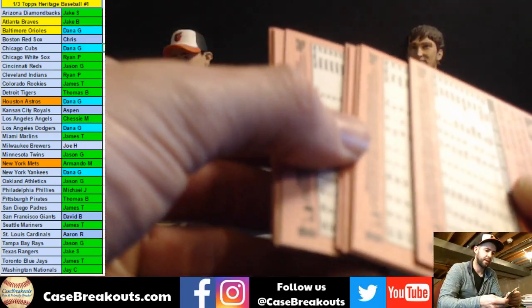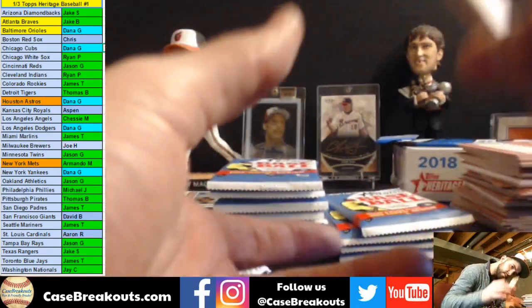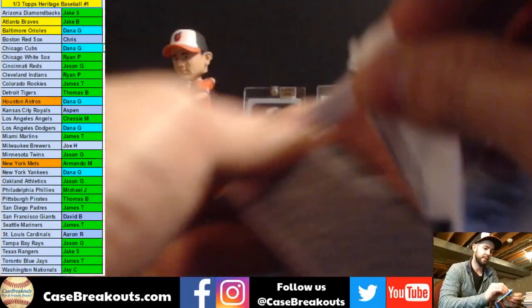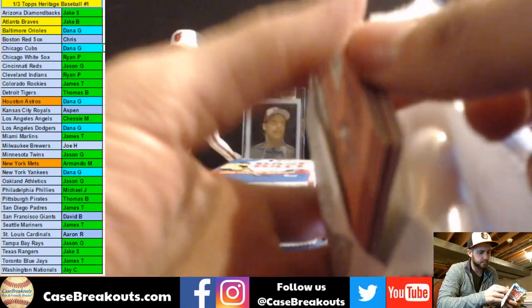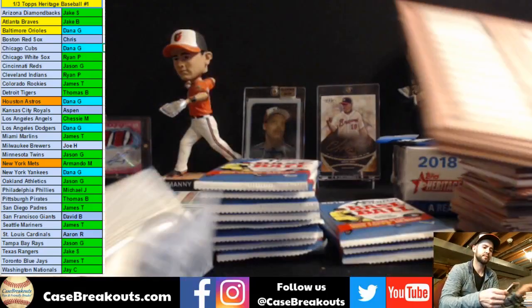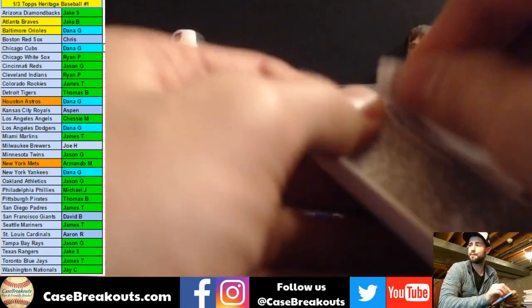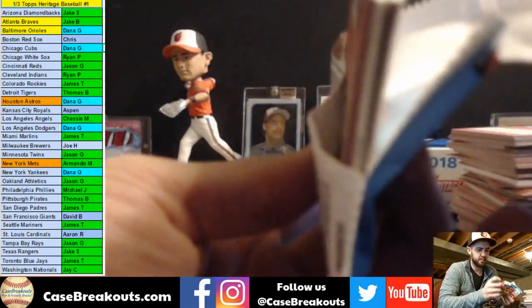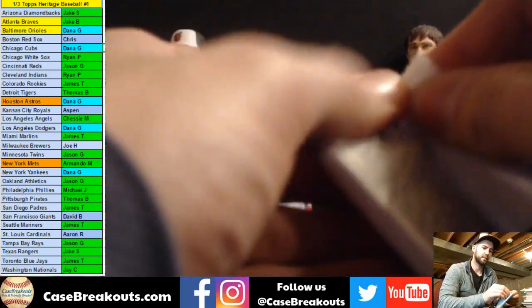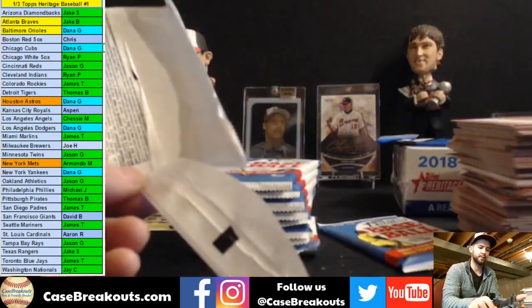I feel like a lot of these packs are thick. I'm wondering if we might have a little hot box action going on here. These packs feel really thick. A couple of them. Hopefully. I feel thicker than normal. Stop looking and just open them. Maybe we got our first auto in here.